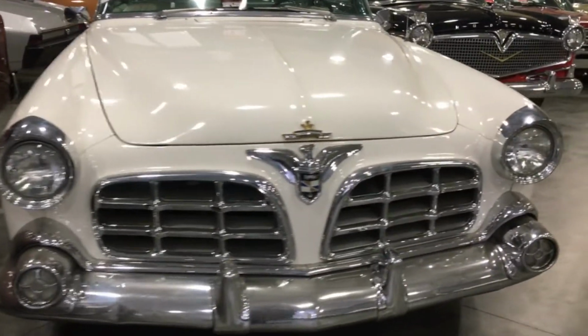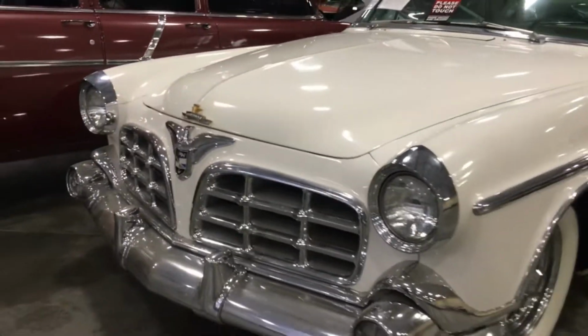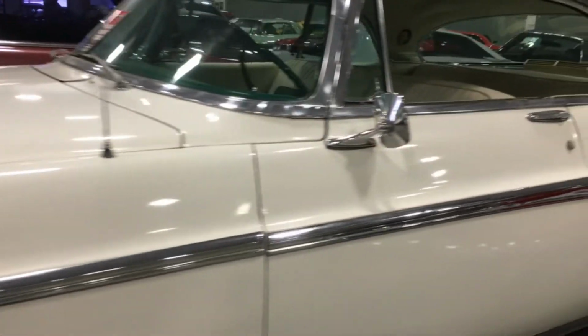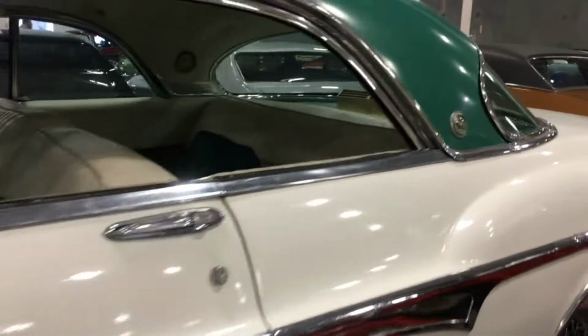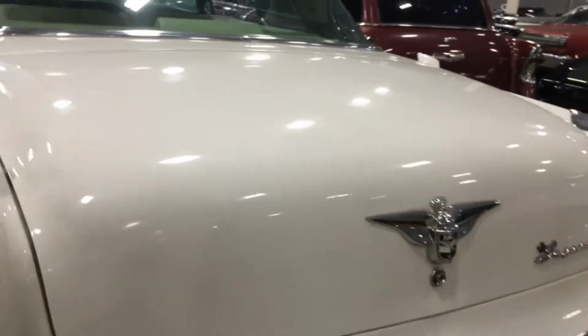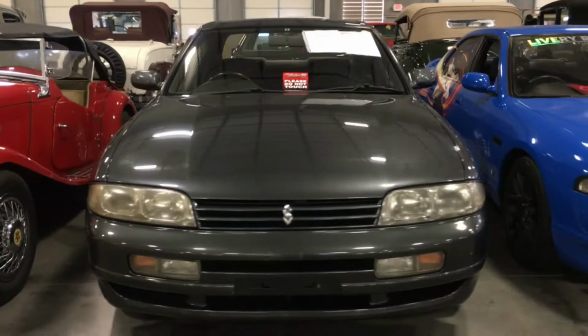Heard about this car. I only saw the later ones of this, but a Chrysler Imperial. Wow. Again, look at how this is a coupe, and it's longer than most four-door cars. Look how long it is. It has to go all the way around it. Wow. And another Skyline GTSM.